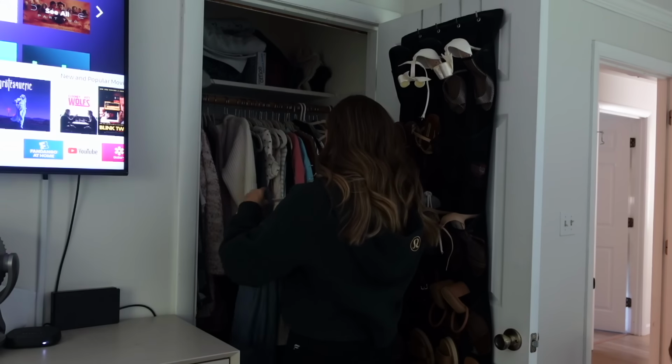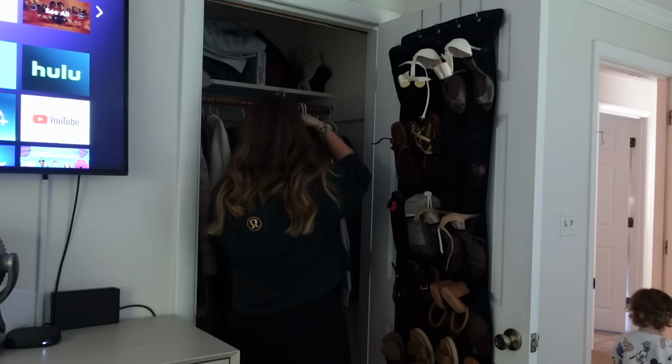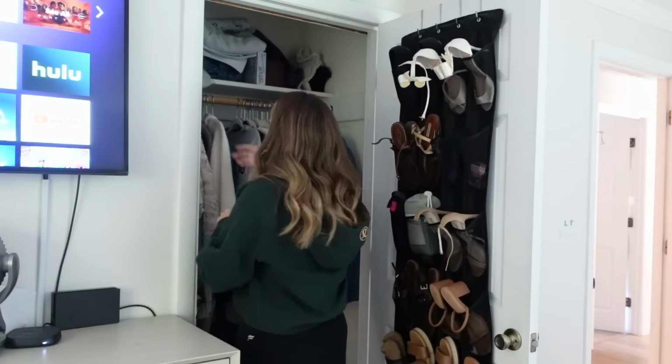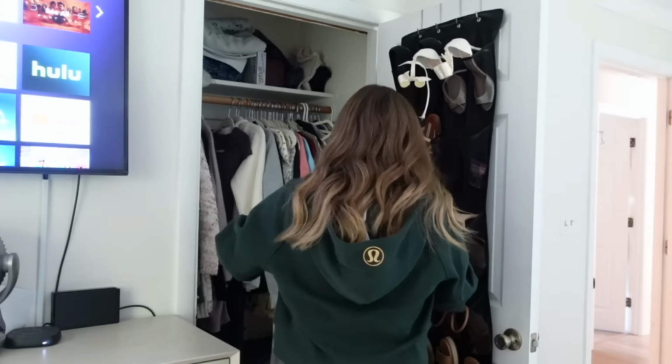I hang up absolutely everything that I possibly can. So the things that I wear on a daily basis, I pretty much hang all of that up, and then whatever's in my dresser is stuff that I don't usually wear on a daily basis, or it's my leggings or my jeans and stuff that I cannot fit in this closet.